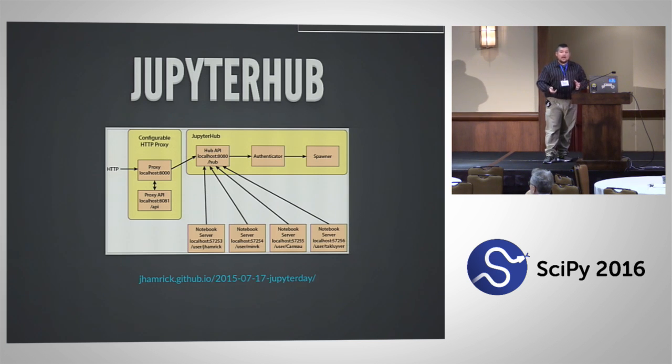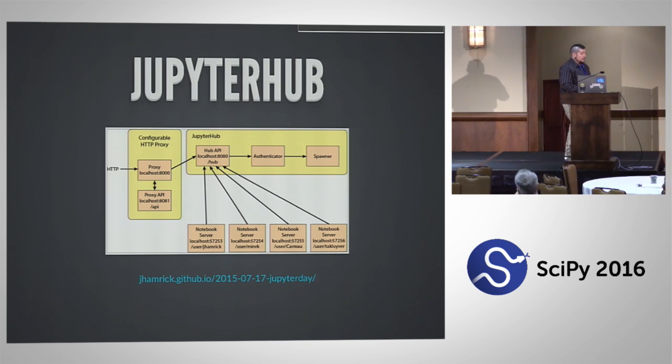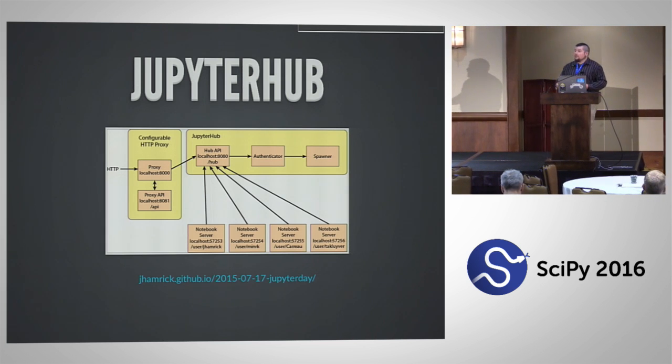It either forwards it to a hub service that does the work of coordinating the various modules, including the authenticator that determines who the user is, the spawner that starts up the user's notebook server, or the configurable proxy can send their traffic directly on to a notebook server that's running on behalf of that user, which in the traditional model is running in the same place as your hub, or is maybe running in a Docker container somewhere. In our model, these notebook servers need to be running on a node in a supercomputer in response to a job that user has submitted.